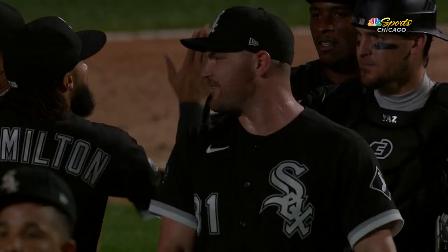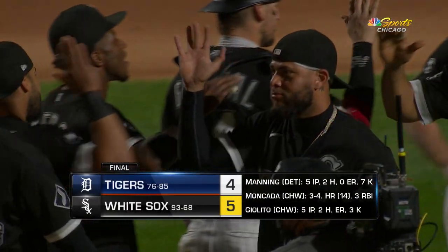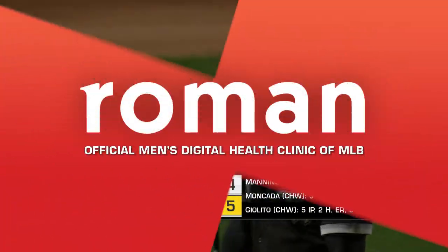Sub ball game tonight. The Tigers scored a run in the 4th inning. That was the first run of the ball game. They led the entire way. And then Liam Hendricks came on and got the job done once again with a couple of strikeouts in the 9th inning.